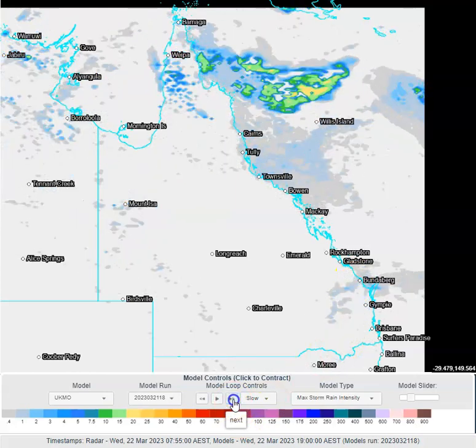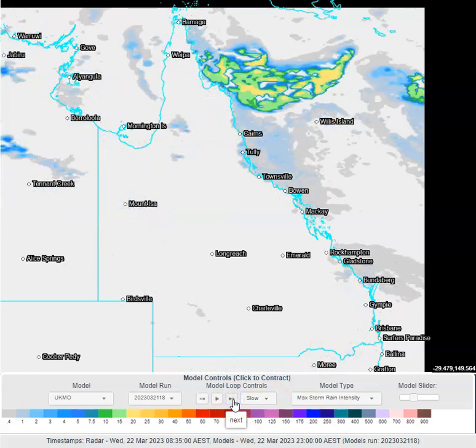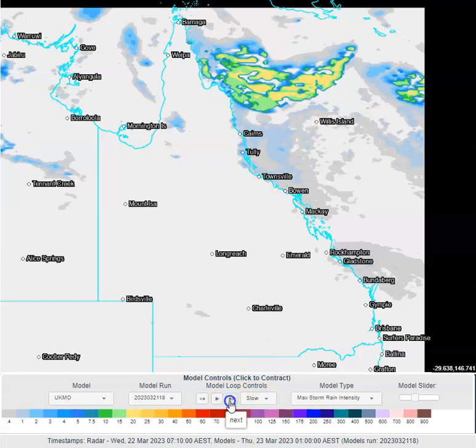And then as we go into this evening and tonight, you can see there's more than likely going to be a continuation of that big blob of convection out there off the northeast coast of Queensland and off the east coast of the peninsula region. But that blob is primarily expected to remain offshore this evening and tonight.